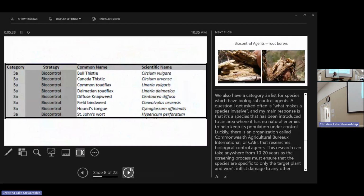And then lastly, we have the category 3A list for species which have biological control agents. So a question I get asked very often is what makes a species invasive? And the main response is that it's a species that has been introduced to an area where it has no natural predators to help keep its population under control.